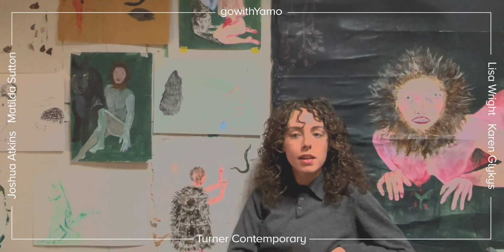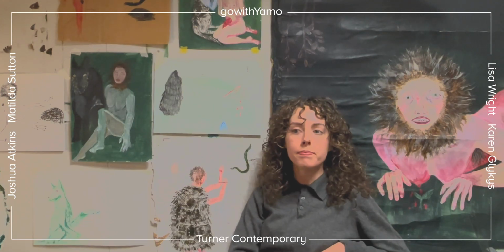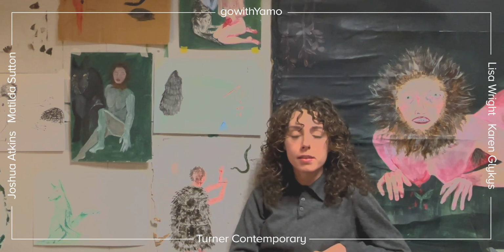I'm Matilda Sutton and I make paintings and drawings, small objects and sometimes textile pieces. My name is Wright and I'm here in my studio at Cast, Cornwall. I have 3 pieces exhibited at Turner Contemporary, 2 paintings and a life-size sculpture.